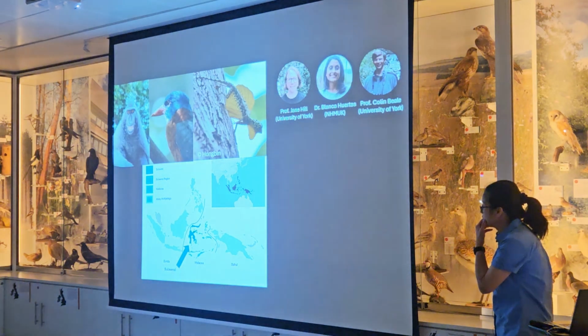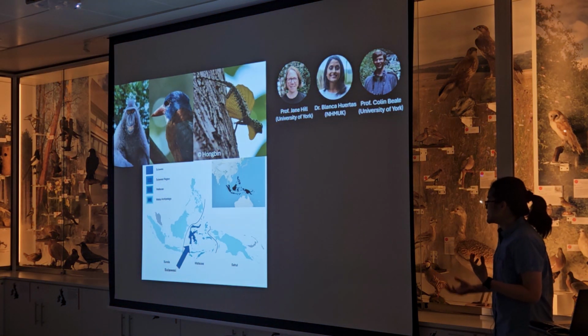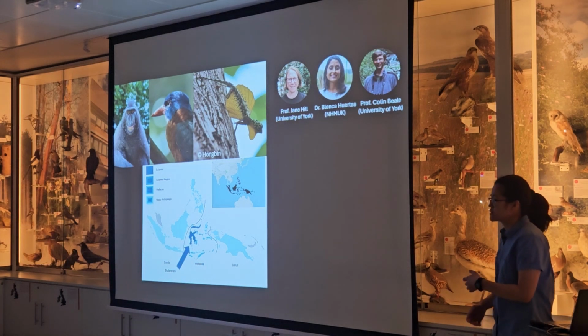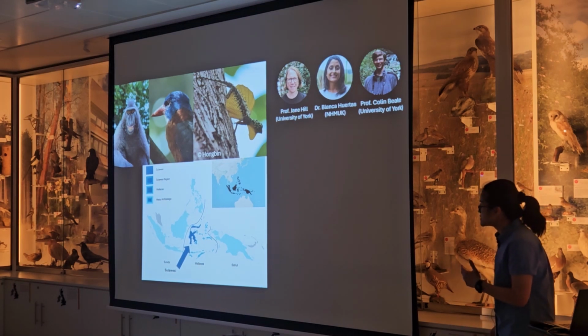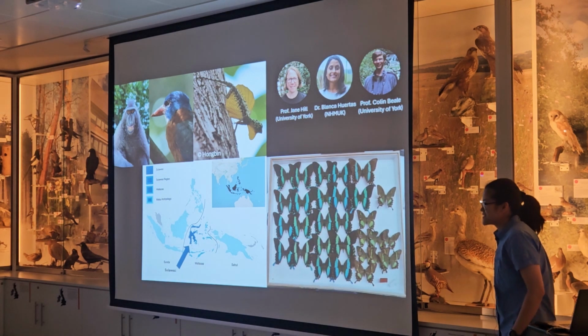This island is Sulawesi in Indonesia. It's an island of exceptional endemism, meaning there's a very high proportion of species that occur on this island and nowhere else in the world. That's the same for these three species, the black-crested macaque, greenback kingfisher, and the flying dragon. And of course, there are butterflies. 40% of the butterflies on Sulawesi are endemic.